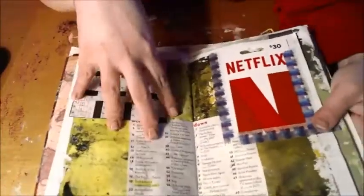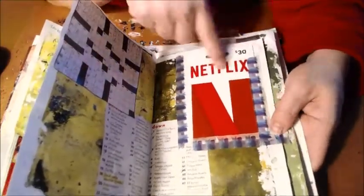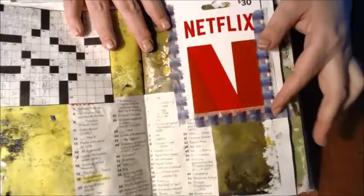And then a puzzle, something from the trash, and I didn't get to the trash can yet, but I was going to. It's a Netflix gift card that I got at Target last week, well, not last week, a couple weeks ago.